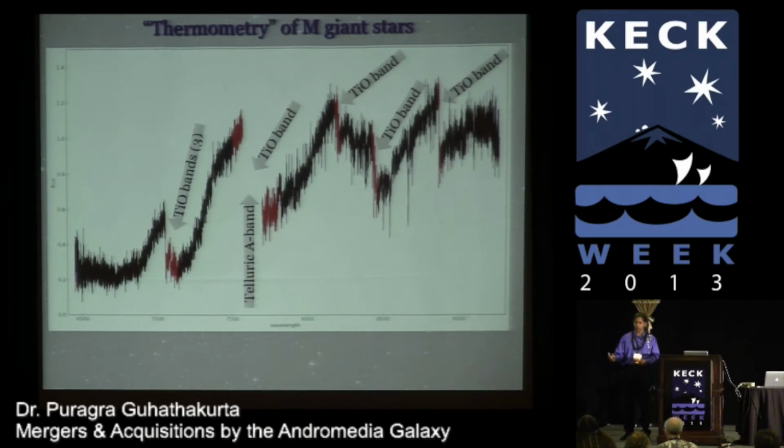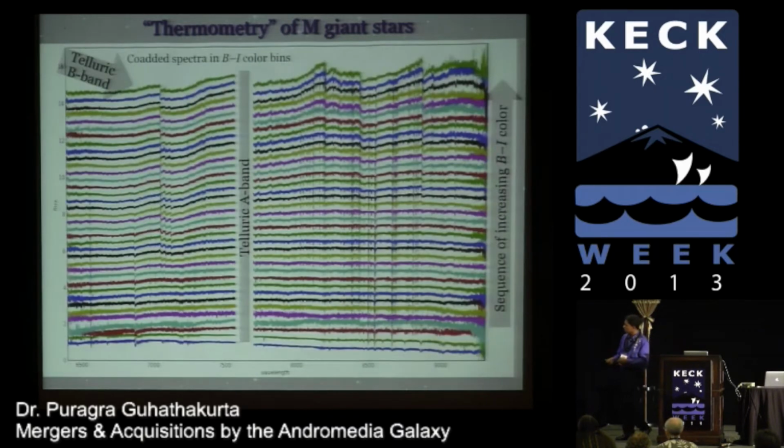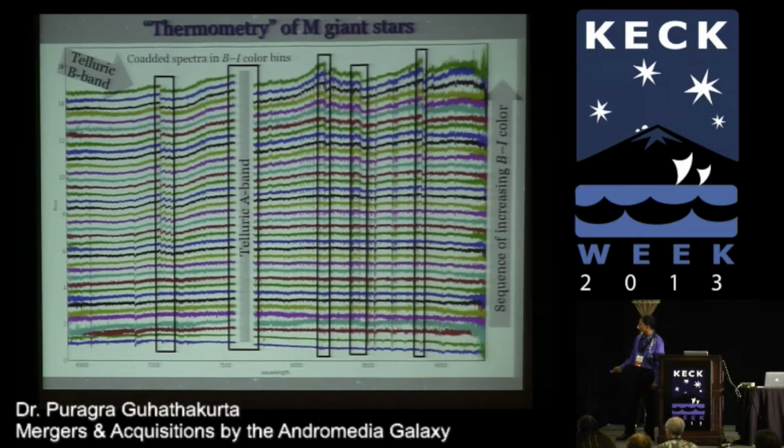If the temperature is low, you get strong bands. If the temperature is high, you destroy titanium oxide as a molecule, and you don't get these bands. So you get this very nice regularity if you make a sequence of decreasing temperature, increasing B minus I color. You can see no TiO bands over here. This particular thing over here is from the Earth's atmosphere again. But the TiO bands are in these black boxes. You can see very sharp steps for cool stars and no steps at all, or weak steps for hot stars. So this is a nice thermometer. We can use this to measure the true temperatures of stars.